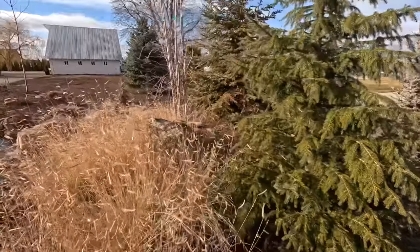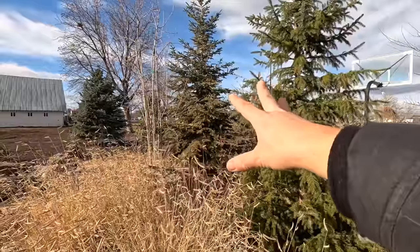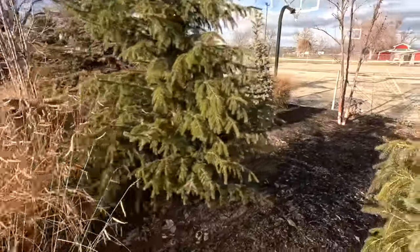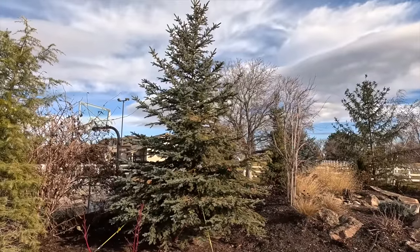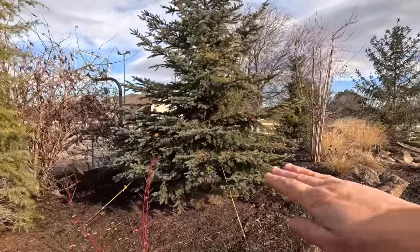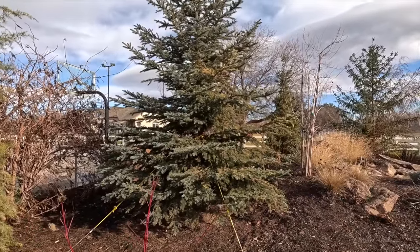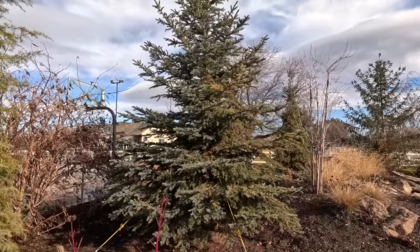Okay, so just over on the other side, there's another Colorado with more of the blue-green tint. Let's walk around the backside, I guess. We were a tiny bit stressed about this one of all the trees because it got a little bit of a weird color cast toward the bottom when it got really hot last year. But it seems to have pulled through and it pushed a bunch of new growth.